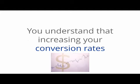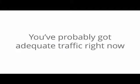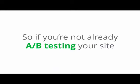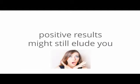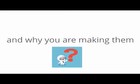But you know this already. You understand that increasing your conversion rates will increase your profit. It's simple math. You've probably got adequate traffic right now, and you're just looking to turn that traffic into revenue. So if you're not already A/B testing your site to maximize its effectiveness, you're likely thinking about it. But even if you're testing and making changes and then retesting, positive results might still elude you, in which case you must consider what changes you are making and why you're making them.